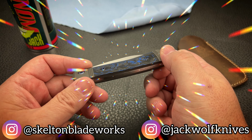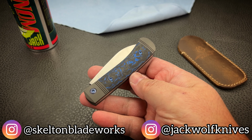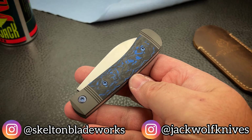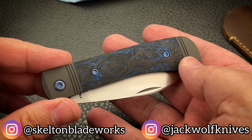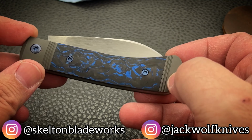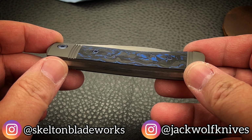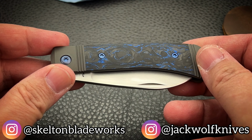Oh, yeah. Now, for those that may have looked at my images and thought, oh, Jim must be bumping up the saturation and making that blue pop more than it. No, I am not. I don't do that crap. What you see is what you get. And man, this blue is incredible.